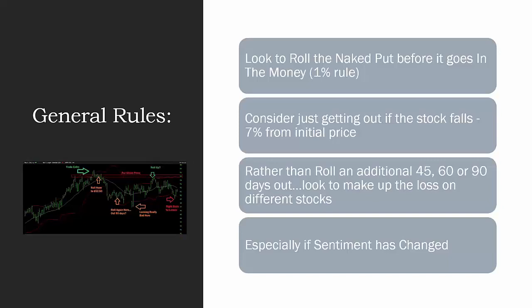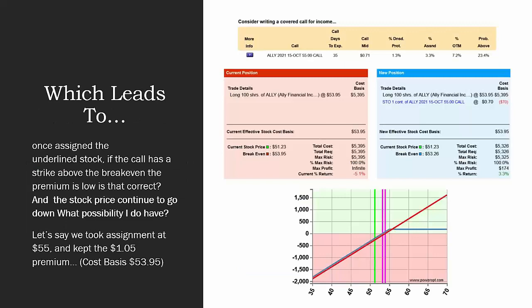Now that the stock has done all of this moving around, if you looked at it right now, would it match any of your criteria to sell a new naked put on this position? If the answer is no, if you don't think the risk is worth it, don't roll. Close it, move on, make it back with the rest of your trading plan. If it doesn't match your sentiment that you would use to get into a new position, don't roll into a new position that's the same strategy.